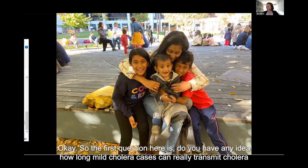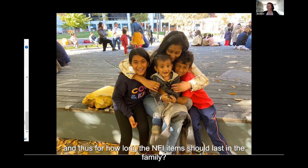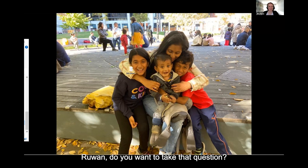So the first question here is, do we have any idea how long mild cholera cases can really transmit cholera, and thus for how long the NFI items should last in the family? Ruwan, do you want to take that question?